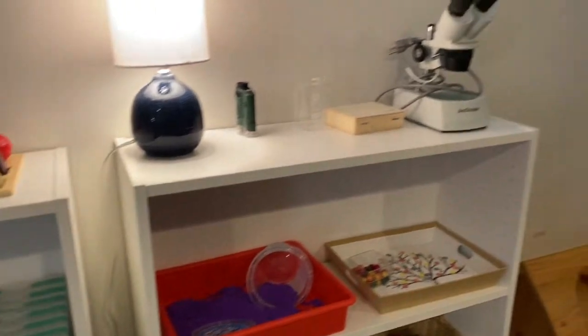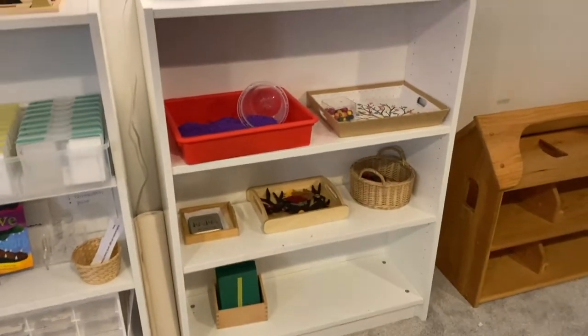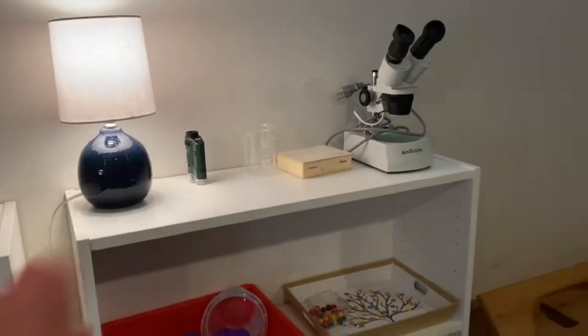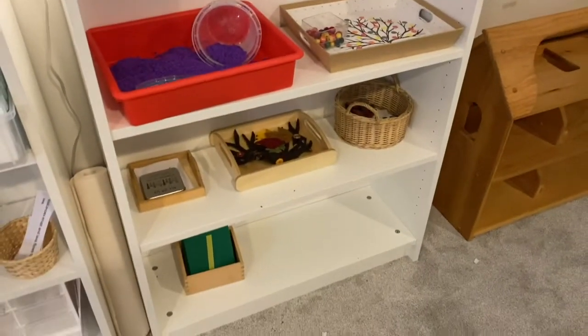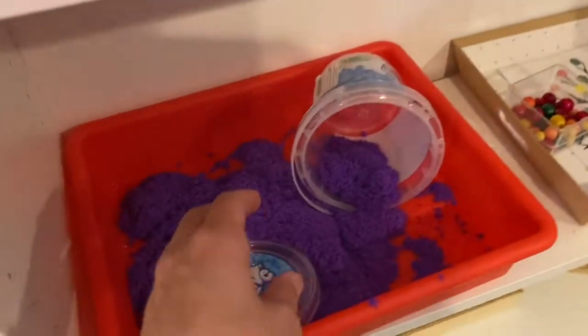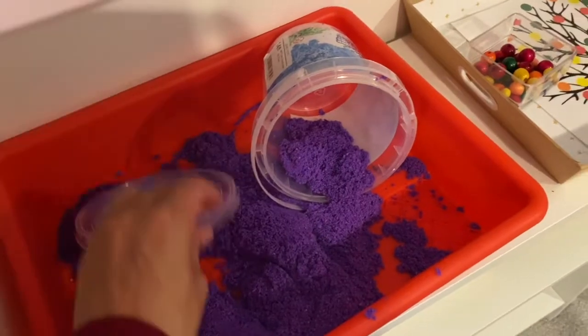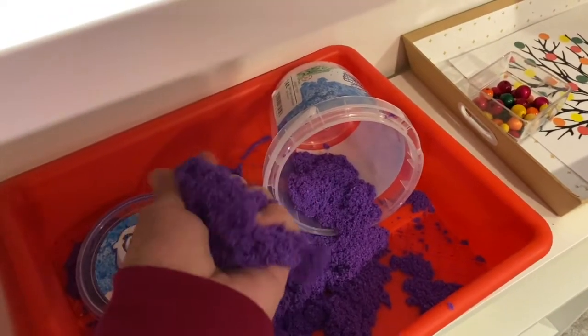Then our final shelf over here is actually work for Augustus. So let's check that out. On our shelf, we have a couple of scientific experiment materials, and then the rest of this work is for Gus. He joins us in the afternoons down here, and this just gives him some work that he can do if he chooses.